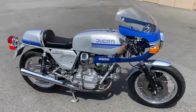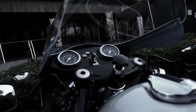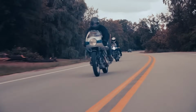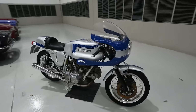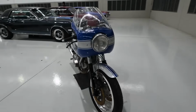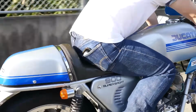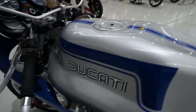Rather than relying on springs to close the valves, Ducati's design mechanically controlled them, allowing for higher engine speeds without valve float. The result was razor-sharp throttle response, unmatched precision, and a sound that echoed pure race heritage. The Desmo system wasn't just innovation for innovation's sake, it made this bike scream with purpose.